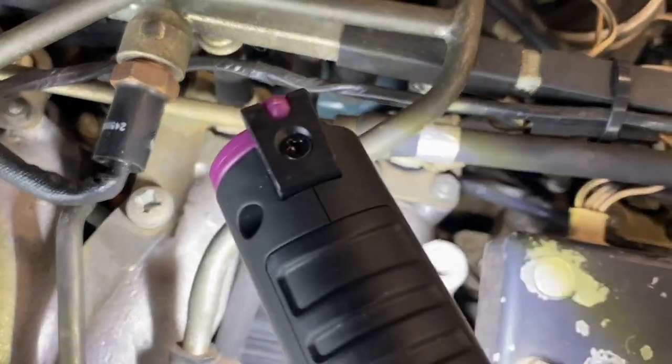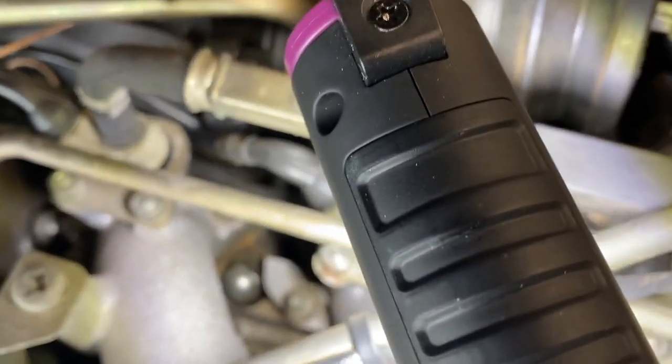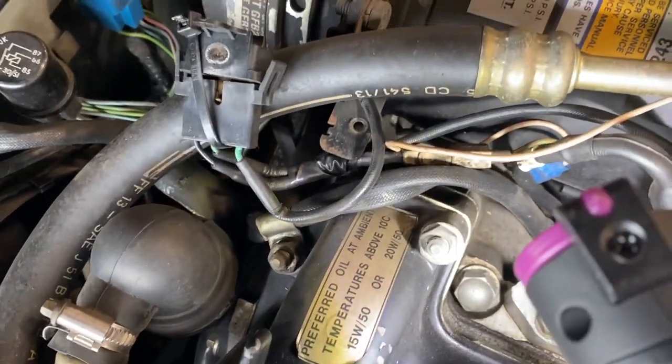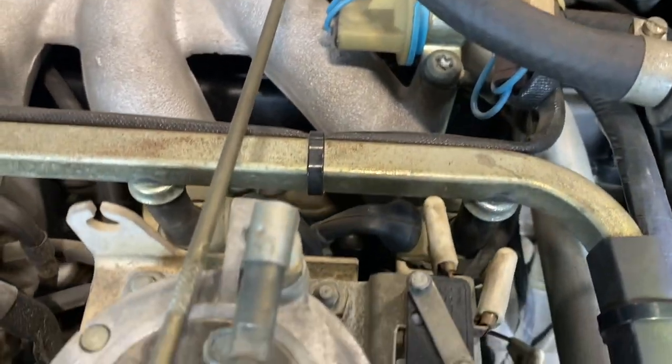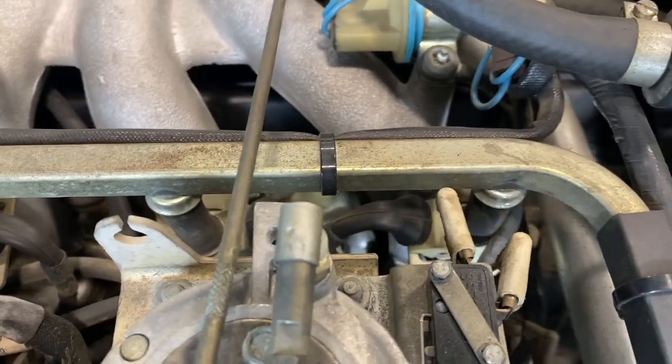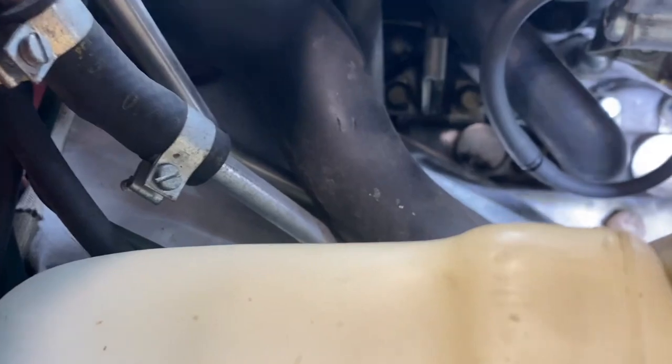But there is some evidence, and it's not wet, it's just that there is some evidence of some seepage in that area. That is one thing that is on the horizon, although you wouldn't necessarily have to address that right now, but it's not gonna get any better.